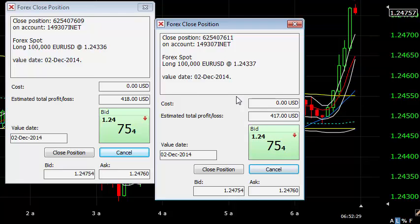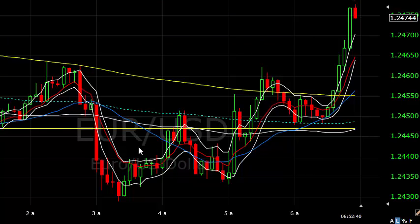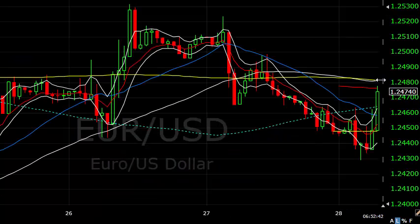So far so good. It's having a nice run, but it's still got a lot of work to do. All the euro's doing, it's got close to its hourly 50 MA. So let's take this to an hourly chart. It's got close to it, so that's going to provide some resistance. But like I said, there's the daily pivot just above there, so that's what I'm looking for, about 82.